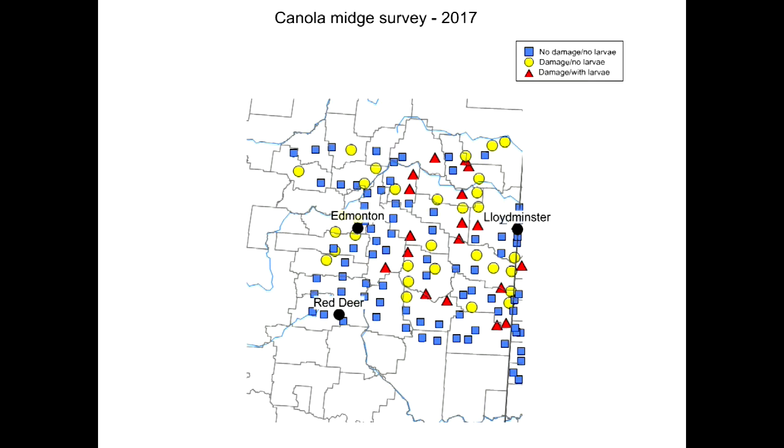And the blues, we found no evidence. The reds, we found the larvae, and the yellows, we found damaged flowers, and they're very distinct, and we know when we look at them under the microscope that they are absolutely damaged by this midge. So that gives us a pretty good read on where we're finding it pretty much throughout central Alberta.